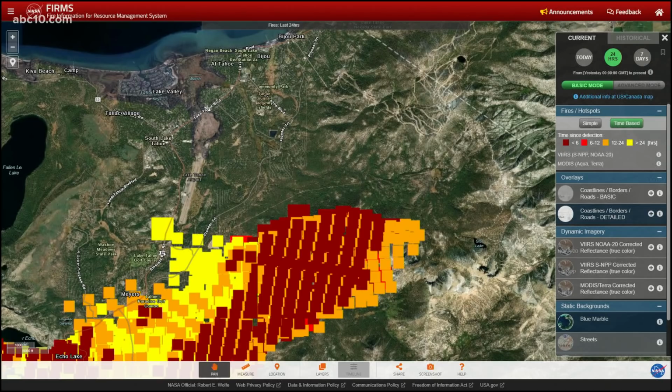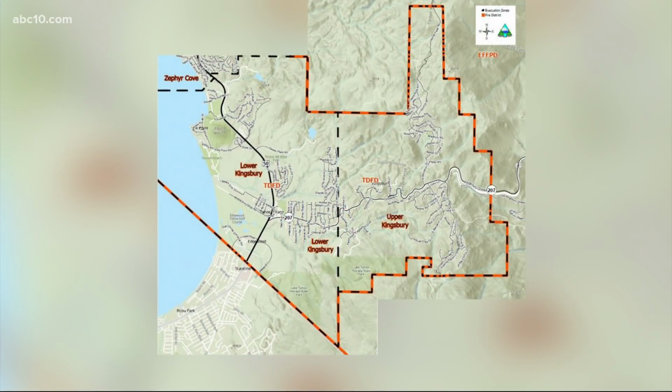So take a look at these new evacuation orders. As the fire moves towards the state line, it includes 50 from the state line to just south of Zephyr Cove. Also, both Lower and Upper Kingsbury have now been evacuated. Coming up in about 20 minutes, Mike Duffy is going to track the latest evacuations for us.